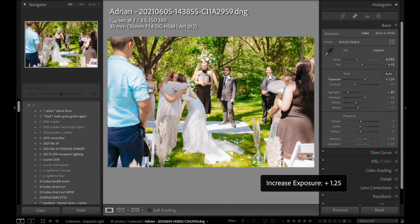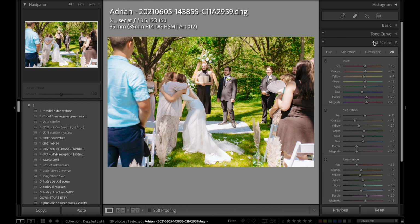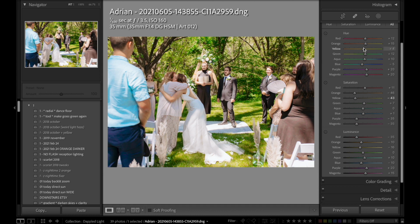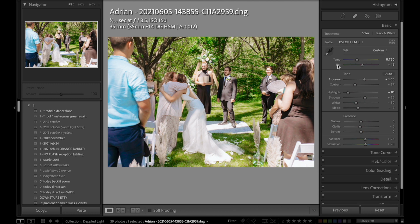Thing that I like to do whenever the grass is in the bright sun, I like to mess with the HSL. I'm gonna go ahead and bring the saturation down on my yellows, adjust my yellows to be a little more green, and then I'm just gonna bring that down and go back into my basic. This is going to allow me to warm up the image a little bit more without getting neon green grass, because I like to edit really warm.